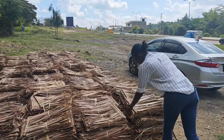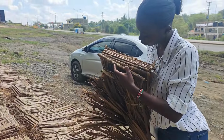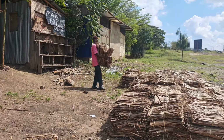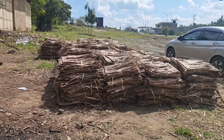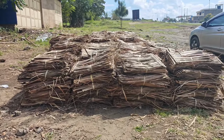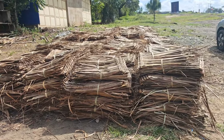Once we arrived at the second location, I got straight to work. I honestly didn't realize just how much work was waiting until I got there. We had already informed the makuti guys that we were coming, and when we got there, we found that they had already started counting and setting aside the makuti bundles.